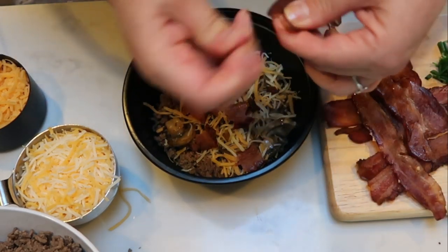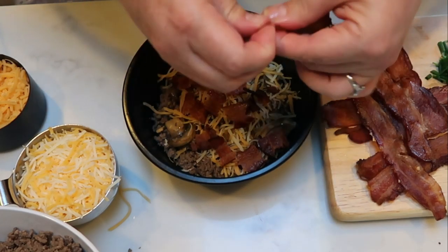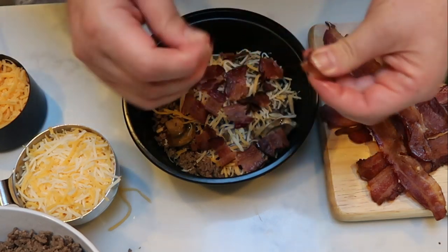So I'm gonna go ahead and do that. This particular center cut bacon, the private selection from Fred Meyer, is actually 2 slices for 1 smart point. So it's a really, really good deal.